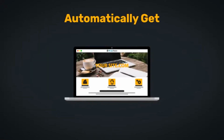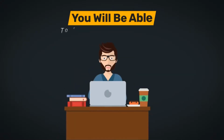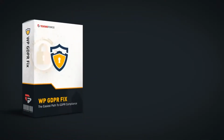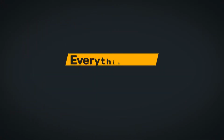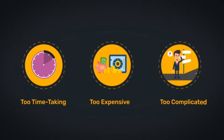Your site will automatically get the compliance measures, consent screens, and request forms as required by law, and you'll be able to focus back on basics without a worry about legal hassles. WP GDPR Fix is the easiest and most cost-effective system for GDPR compliance. Everything else is going to be too time-taking, too expensive, and too complicated.